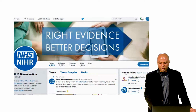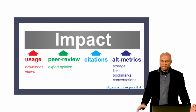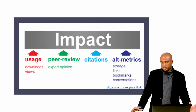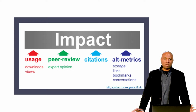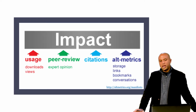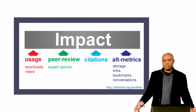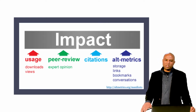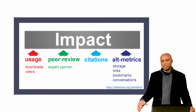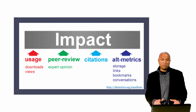There's something called the Altmetrics manifesto, and the link is provided in the course syllabus. This online decree centers on the growth of new online scholarly tools that allow researchers and data scientists to make new filters to help them make sense of the scholarly literature. You can summarize this process into these 4 categories. There's usage, or the consumption on the part of audiences who are downloading or viewing web or digital content. There's a peer review process, which is similar to classic peer review, where experts in the field are able to weigh in. Citations. And then the Altmetrics world involves the storage of links, bookmarks, and conversations, an alternative way of measuring the actual imprint or impact, if you will, of scholarly information in the digital realm.